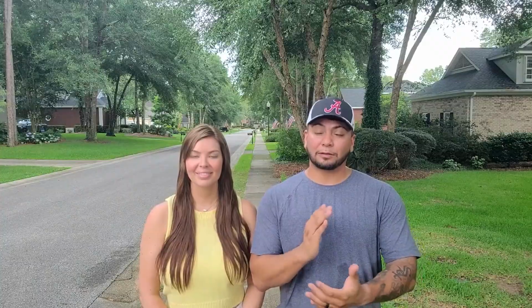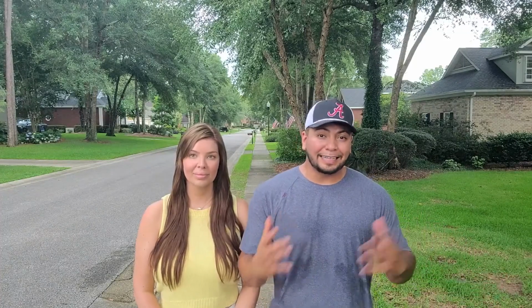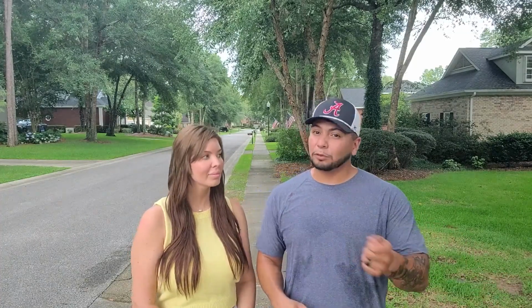So I guess our fridge restock was probably closer to $600, but we have more mouths to feed. Another thing we didn't know about is the required utility deposits. For water and electric, the only way they didn't require a deposit is if you let them pull your credit, which I'm not a fan of. Everyone pulls your credit for something, and I don't see the need for it, so I just gave them a little extra money. Don't touch my credit score, please.